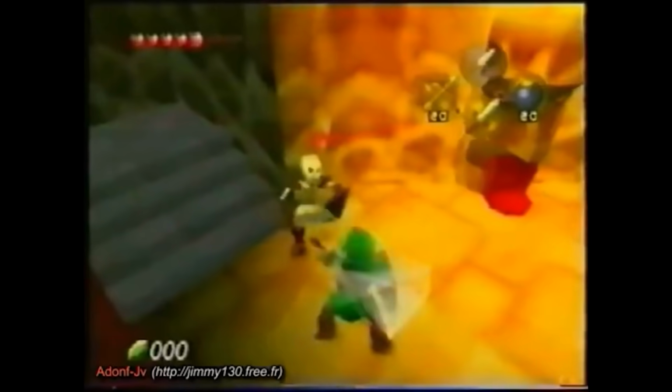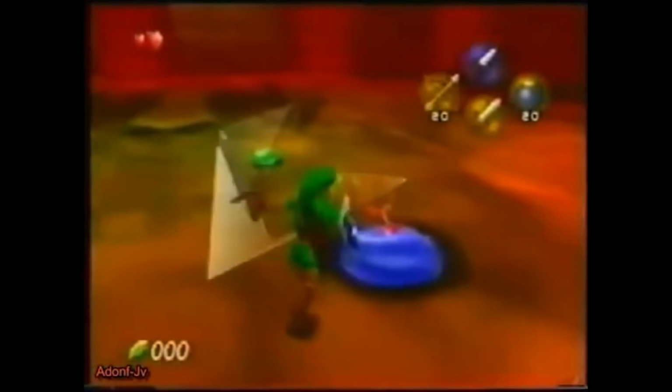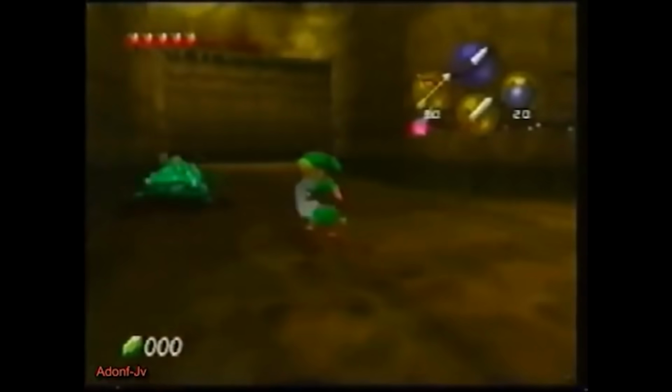Zelda 64 Beta tells the story of a Zelda fan who gets his hands on a red Nintendo 64 cartridge with nothing but Zelda written on it. He gets the game from a friend who received it from a woman whose son had gone missing. The friend didn't see the value in it, and so he gave the game to the author of the story. He took the game home and immediately started playing it.